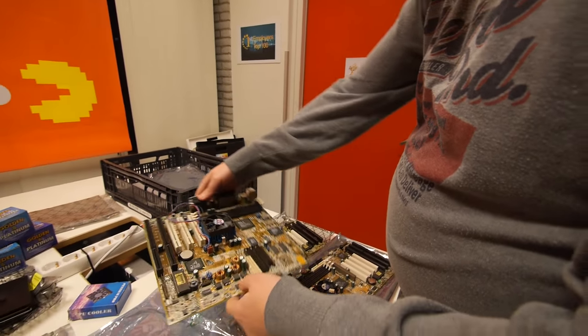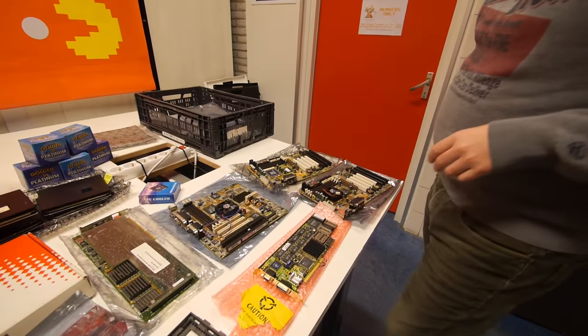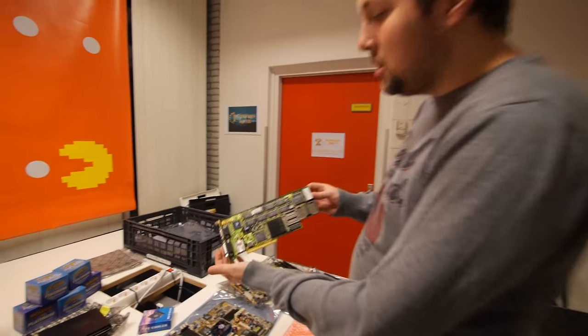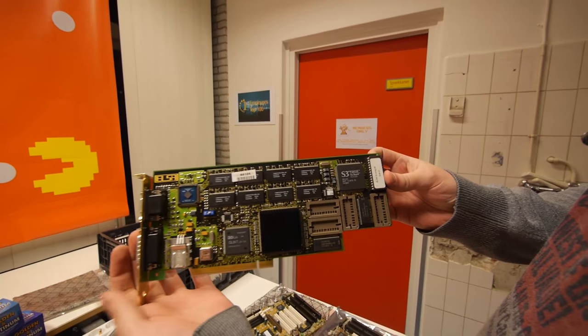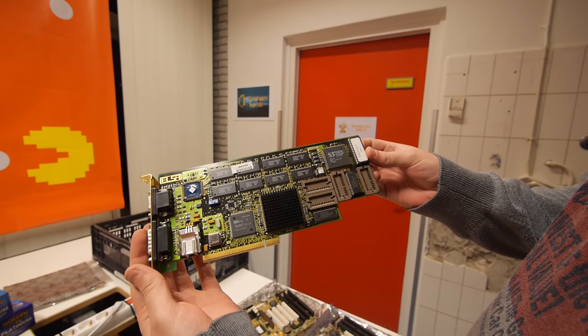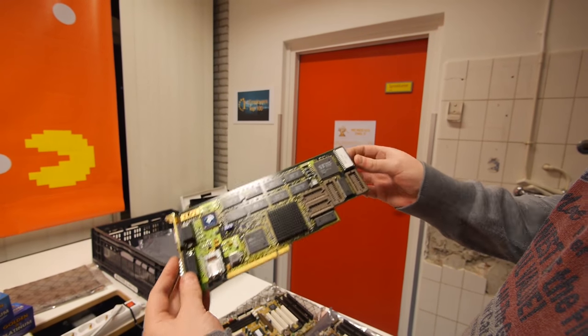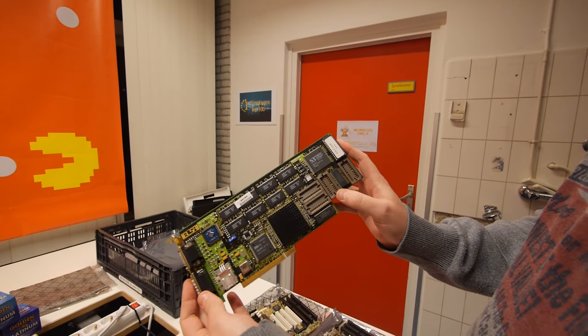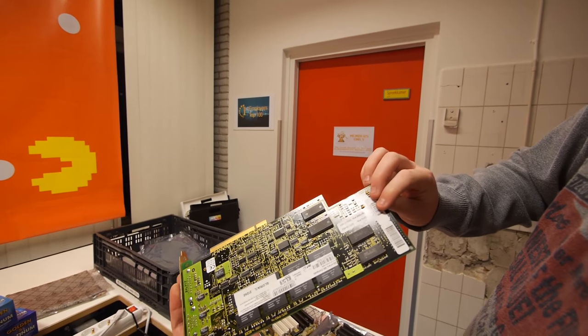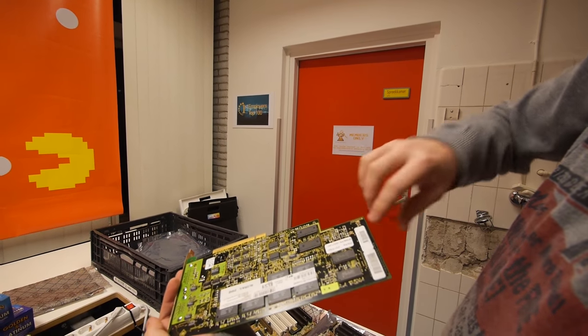That's a Super Socket 7 platform, because I don't think there's a lot of micro ATX on Socket 7. This is an Elsa Gloria graphics card. It's actually a card that could have 24 megabytes of memory. They're still expandable, so I'm not sure if there's 24 on there right now, but I guess it's like 16, because there's chips on both sides.